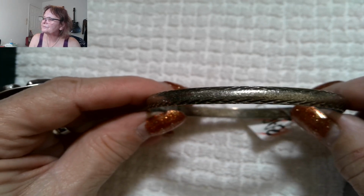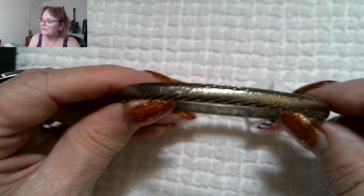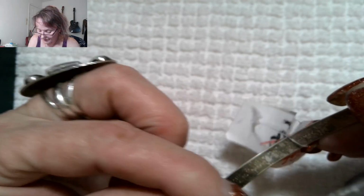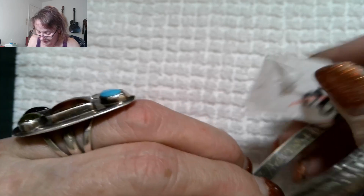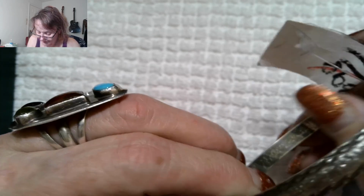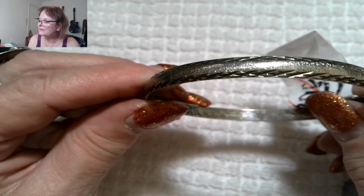But really cool Monet though. Beautiful Monet. And it's not wear, it looks like it's tarnished. It really does. So I don't know. Does anybody know if they do silver plated Monet?